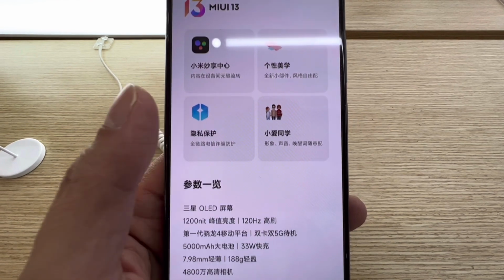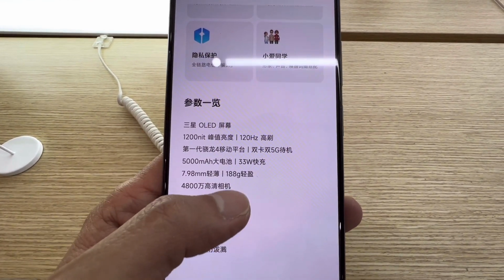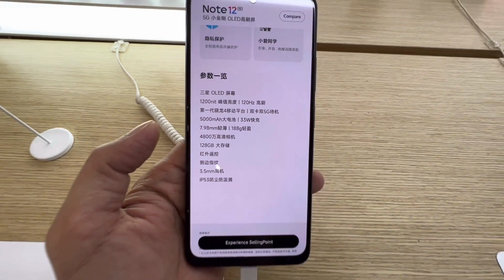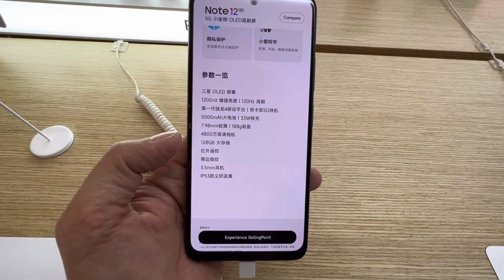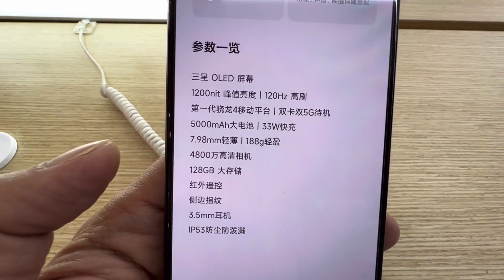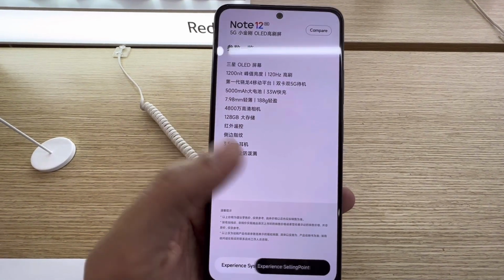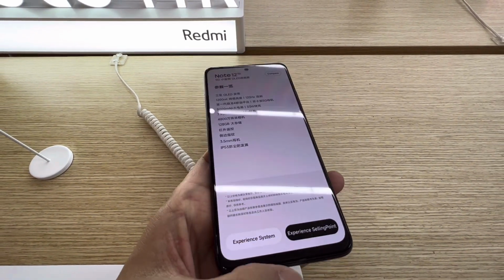And here are some of the specs. So it has a 120 Hertz refresh rate, and you could see more there. 7.98 thickness, and so on. To get the full details of this phone's specs, I'll just post it on the screen.